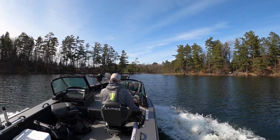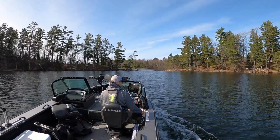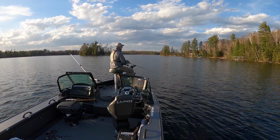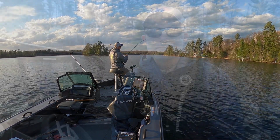I'm not sure there's a more exciting time to go fishing than those first couple of trips that you take in the spring. After being stuck inside all winter or staring through an 8-inch hole in the ice, we finally get to put the boat in the water, cast a long rod, and catch a couple of fish.